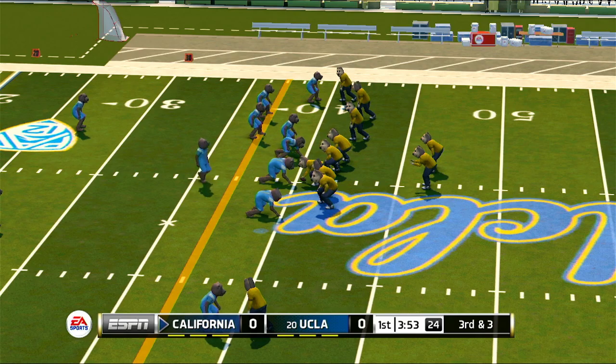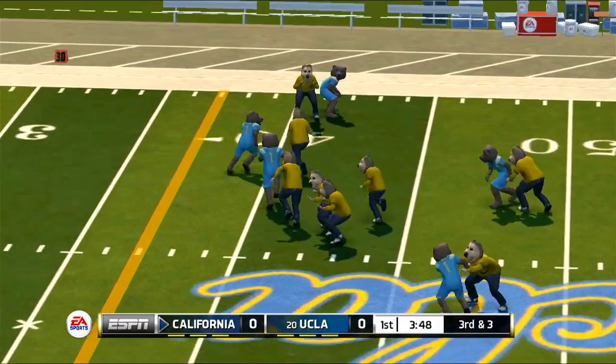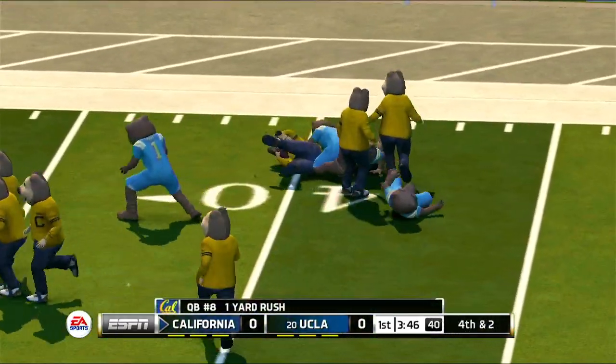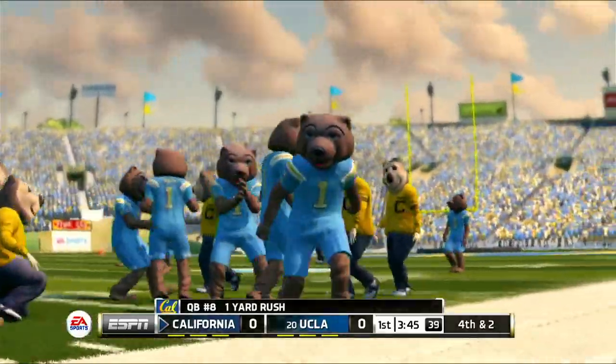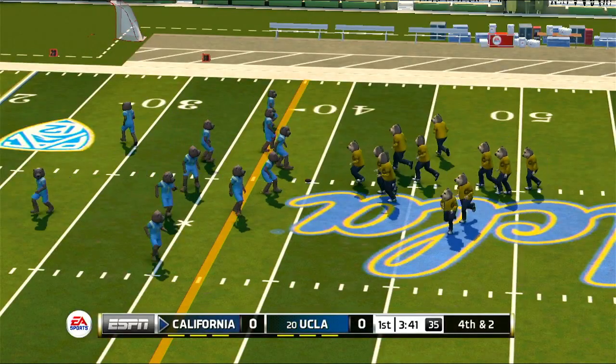Ready! Black, hot, hot. He's going to try and scramble. They'll bring him down at the 40. Couldn't get that additional yard he needed to keep the drive moving. No, he was trying to muscle his way past those big guys, but they stood their ground.